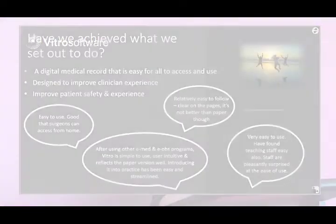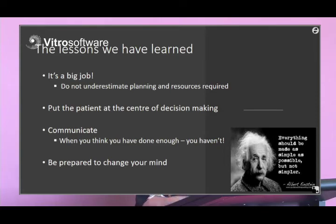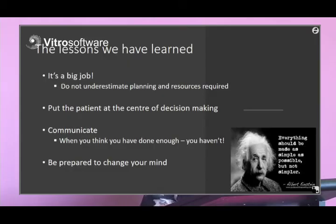So I'm probably running really close to time, but just the lessons we learned, and I've kind of touched on them. It's a really, really big job, and we're a really small team, so we need some more people. We'll be getting some more people. Put the patient at the centre of decision making. When you hear a whole lot of health professionals sitting in a room saying what we need to do and what needs to happen, I always find if you bring it back to how will this impact on the patient's care, you can usually come to what's going to be the best thing for the product.